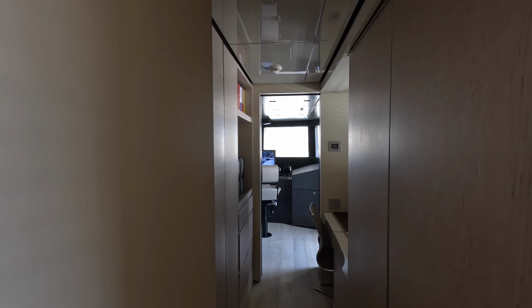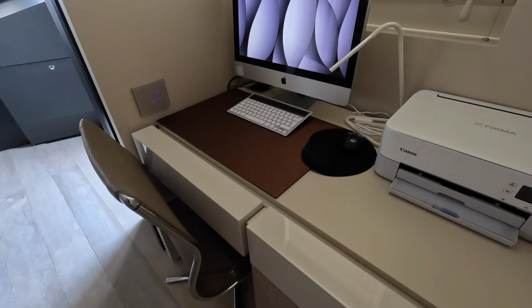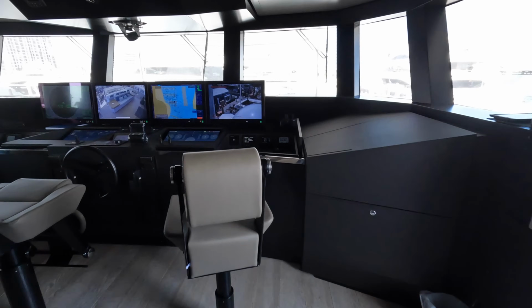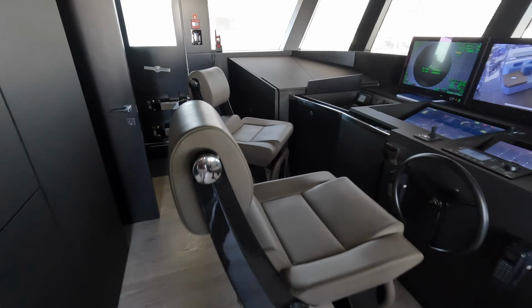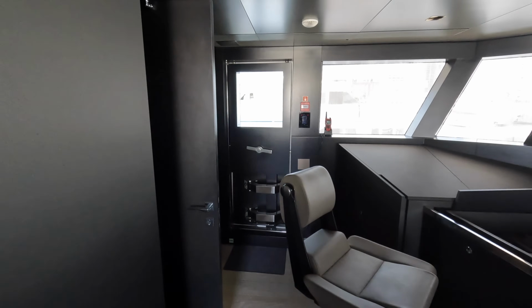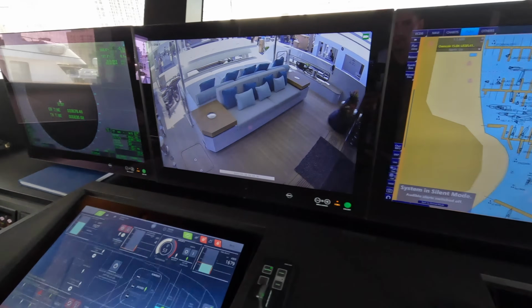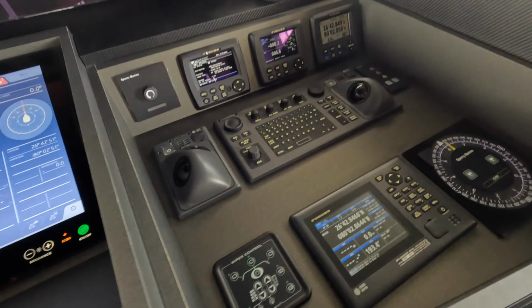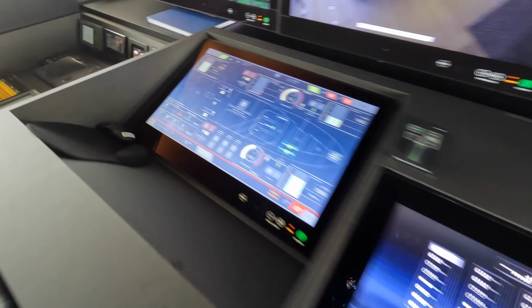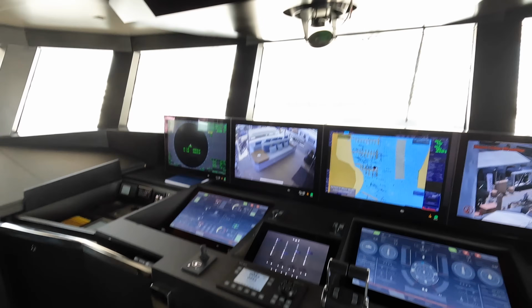And then stepping forward, you'll end up in the bridge. So you have an office space. And then you're going to be very impressed with how this is set up. You have 3 captain's chairs, side access doors on both sides, and look at this extremely modern looking helm station. The screens are incredibly large. You can tell not an expense was spared putting in the most modern of systems on this super yacht.